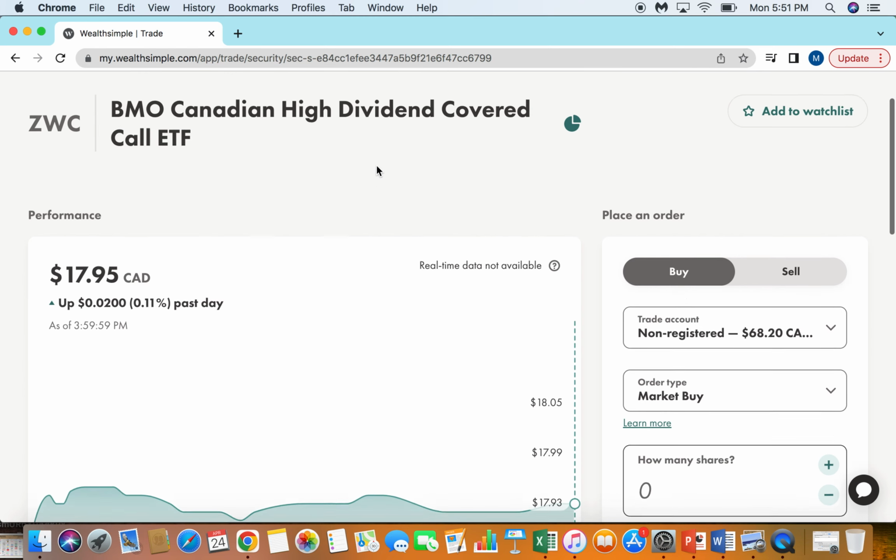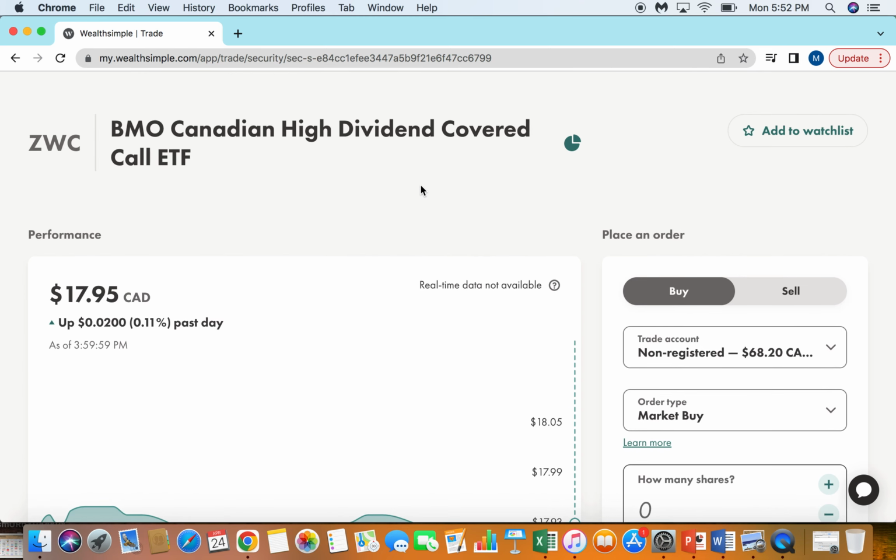So I just have a bunch of cash on the sidelines, not currently in my Wealthsimple account. Thought it would be a good idea to start investing a bit more cash, even though the market's been going up here. It's really hard to just time the market. It could keep going up, it could go down. So just decided to deploy some cash today and thought this would be a good place to at least start getting more and more income on a monthly basis. So BMO Canadian High Dividend Covered Call ETF is the first stock that I bought here today.